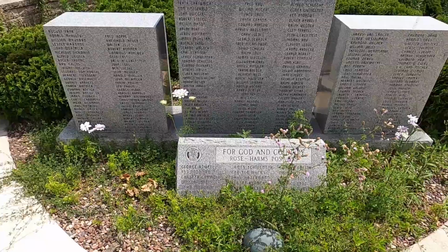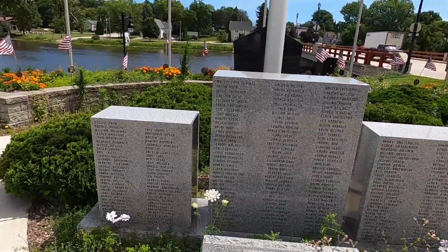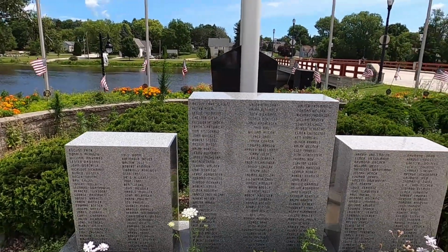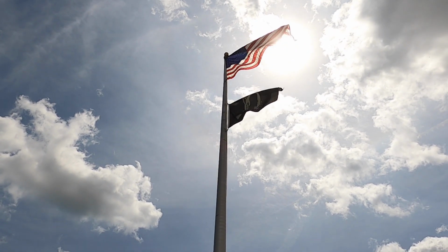Here are some of the names who served. Thank you, each and every one of you, for your service to this country. You know, there's a lot of people that fought and died for this country to preserve its freedoms. And now those are being attacked. Think about that. All those people gave the greatest sacrifice. And now, here we are. 2020. Things just seem to be coming apart at the seams.